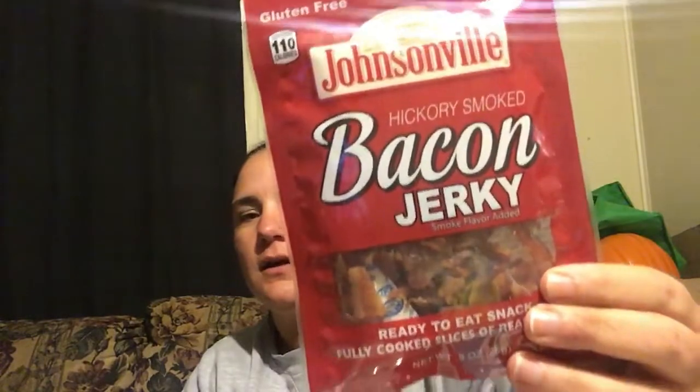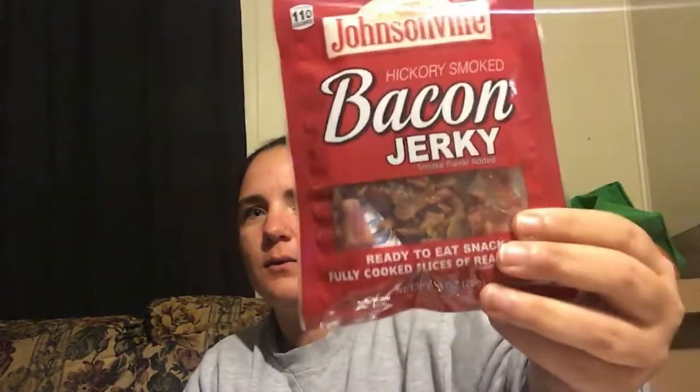And then they have this other name brand. It is Johnsonville, which is a regular, big name brand. But this one is gluten-free, 10 grams of protein, and it is bacon jerky. I've never even heard of bacon jerky. So I'm pretty excited. I love bacon. And I think everybody in this house loves bacon. So that'll be great.